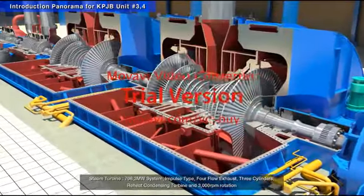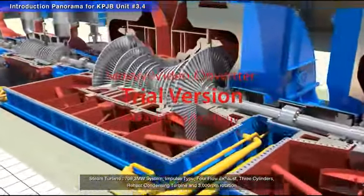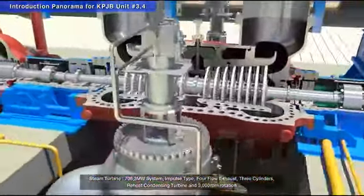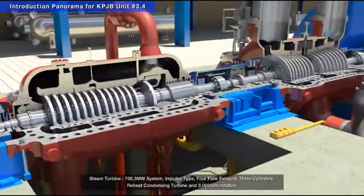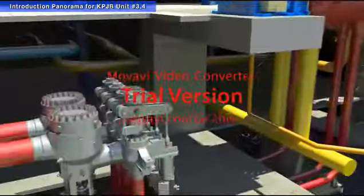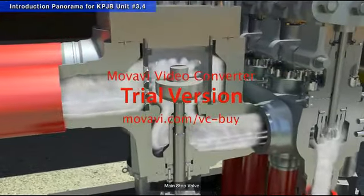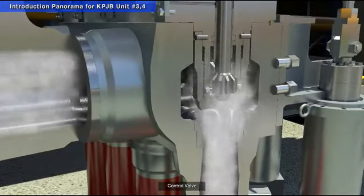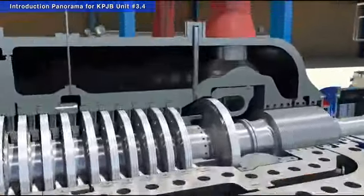The capacity of steam turbine of TJB number 3-4 power plant is 708.3 megawatts each, which is impulse type, 4-flow exhaust, 3 cylinders, reheat condensing turbine, and 3,000 RPM rotation. The high-pressure superheated steam goes through the main stop valve and control valve into the HP turbine and goes into the reheater after extracting its energy from a fluid flow into useful work through 14 HP stages.